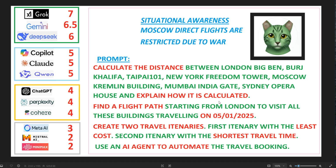And to add some situational awareness that was needed to arrive at the results, we added Moscow in our travel plans, and there are no direct flights at this time from London to Moscow, for example, or New York to Moscow because of the war. So there are certain travel restrictions, and we want to see whether any of these platforms are able to take into account this situational awareness that is present at this time or not, and that was also taken into account.